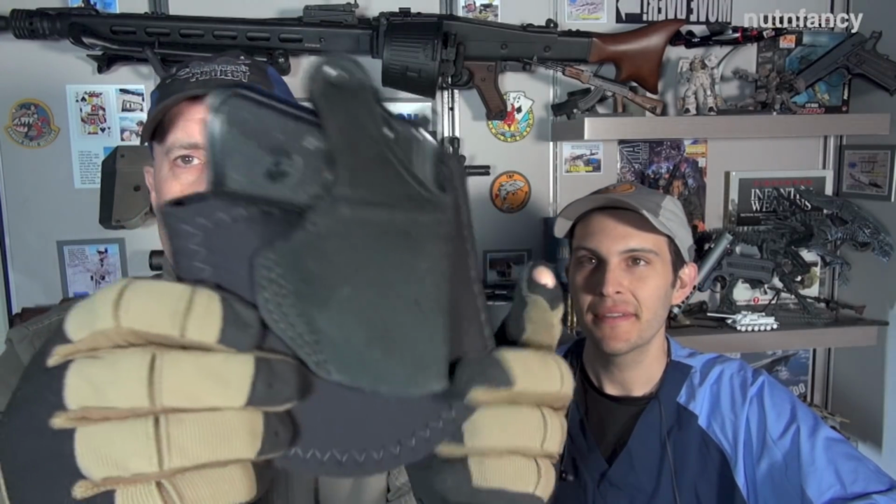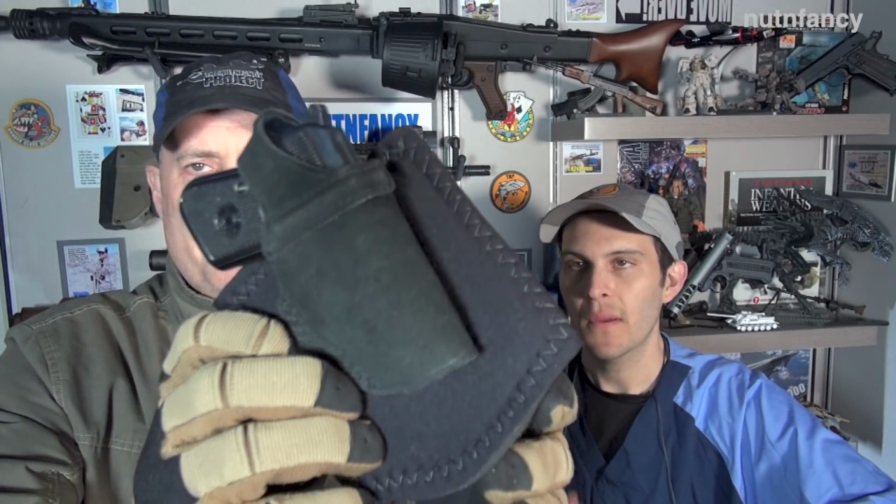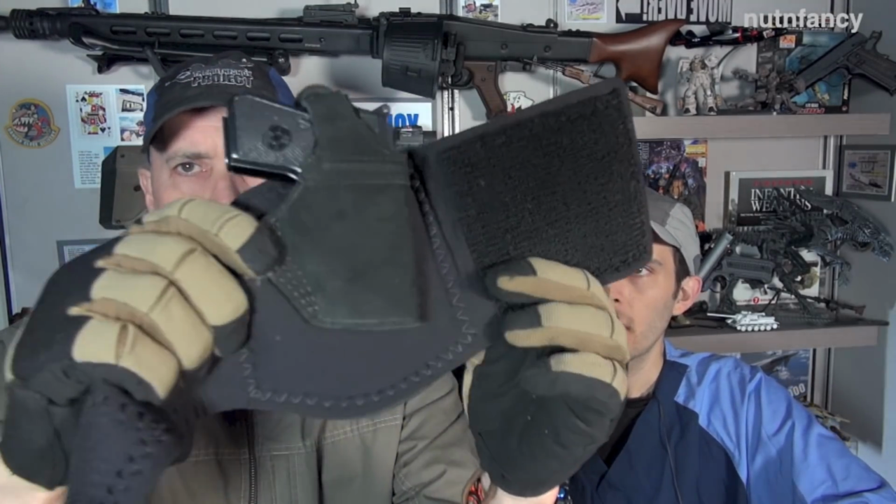They just don't work. I'm going to start off with ankle carry. And here's a Jetfire 950 in .25 ACP. And the holster is a Galco neoprene backed by sheepskin. Is this an awesome deep carry method?